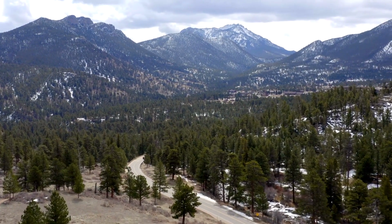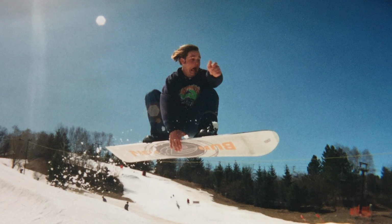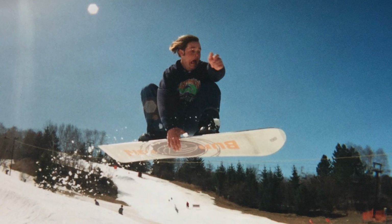I love the mountains. I loved snowboarding when I was a younger man, and I would love to own a place there. But that's a 16-hour drive on a good day, 20 with trailers and equipment, and that kind of travel time makes it impractical for us.